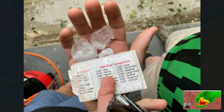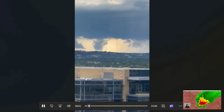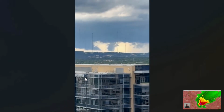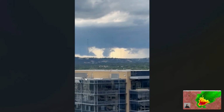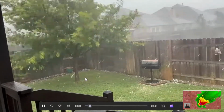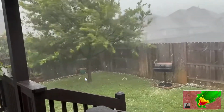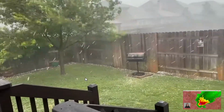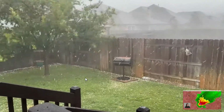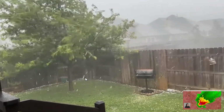John, again, thank you for that picture there. We've got some scary looking clouds that were coming in from Austin as well. It's not a tornado, no. Scary looking clouds. And holy moly, look at this hailer. This is also from Cedar Park. Again, not just isolated ping pong ball, golf balls there. Again, this is from Kelly Hogert. So we appreciate your video, Kelly.